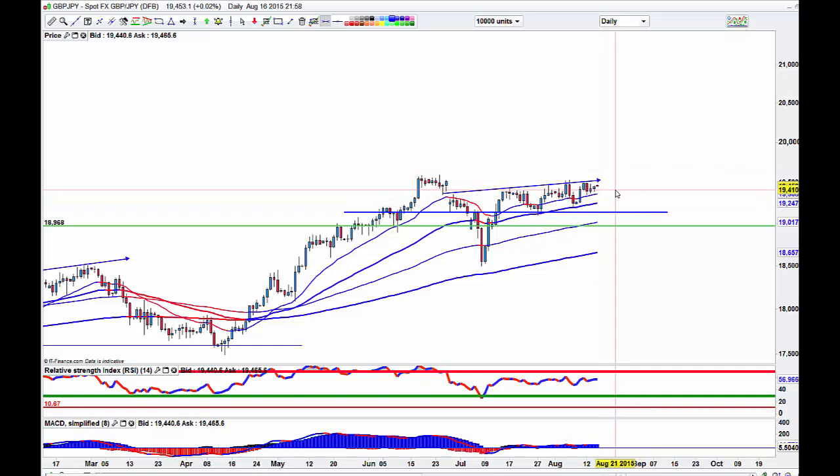So a close lower than 194 in particular is potentially bearish. Close above 195 on Monday is potentially bullish. Like I said, I think the main pressure is going to be to the downside on the pound, short term anyway. Right, euro. Let's just have a look at a couple other pound pairs first.